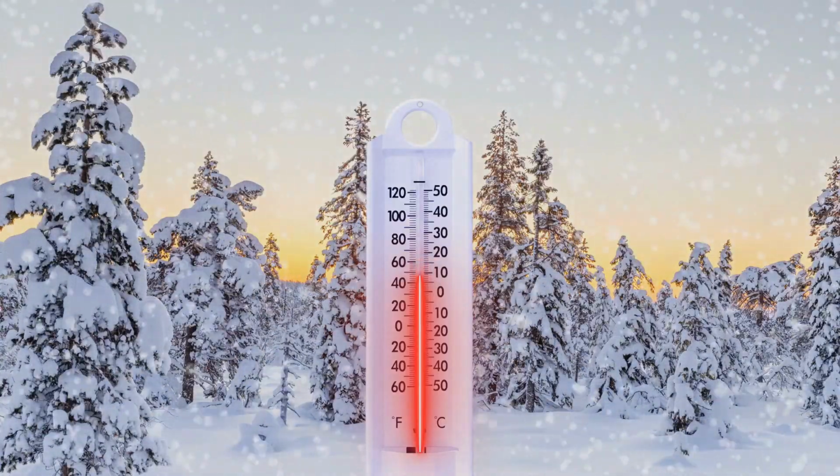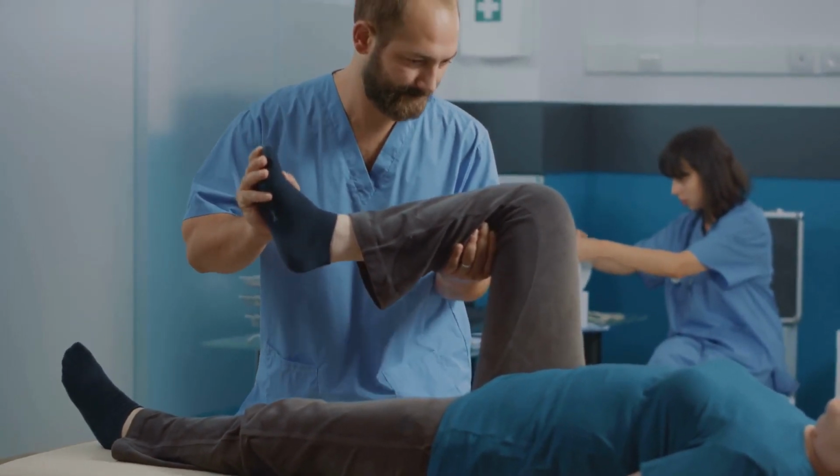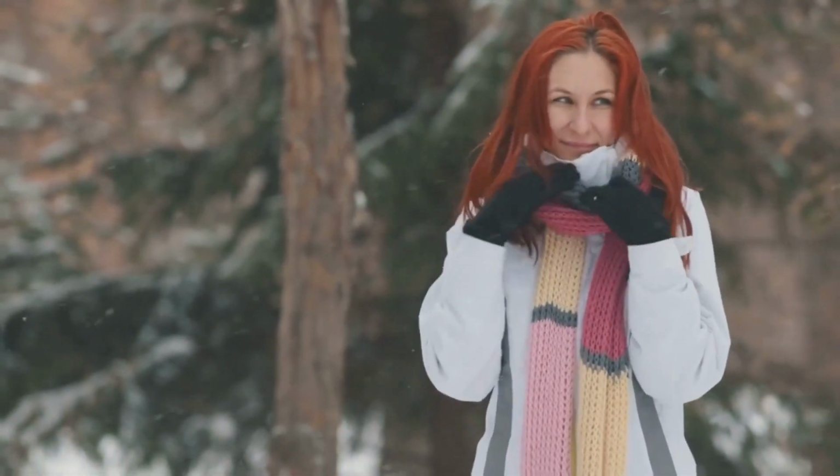Cold weather affects our bodies in many ways. It can tighten our muscles, exacerbate inflammation, and disrupt the signals our nerves send to our brains. But the question remains, how can one manage this added discomfort?